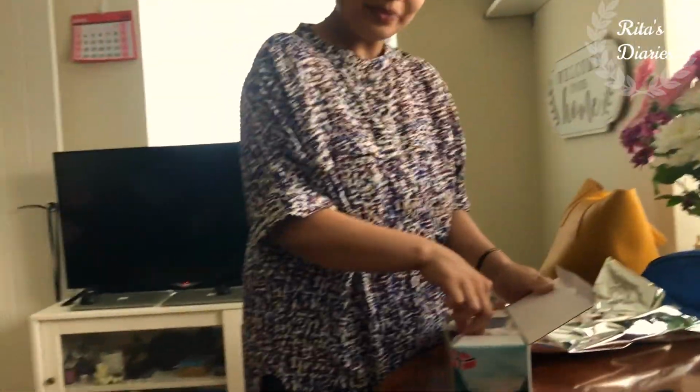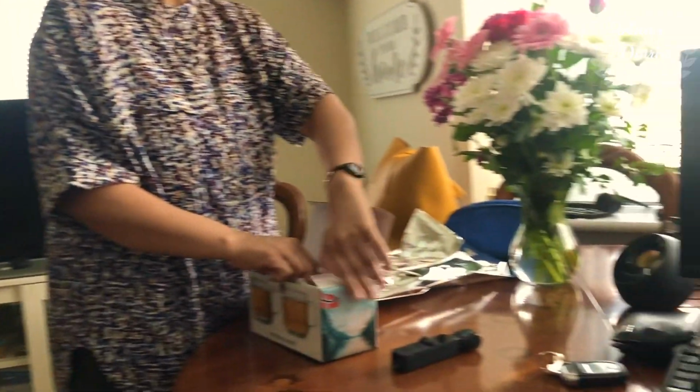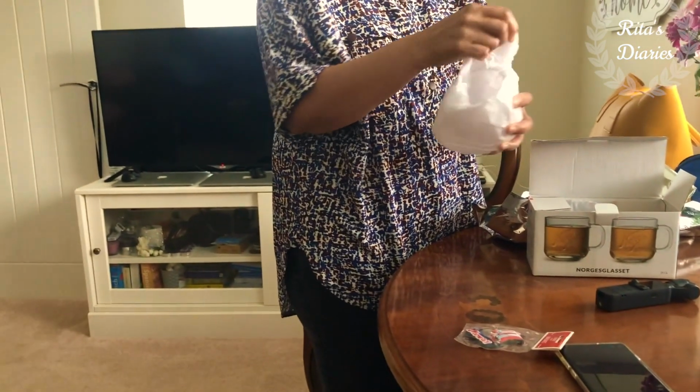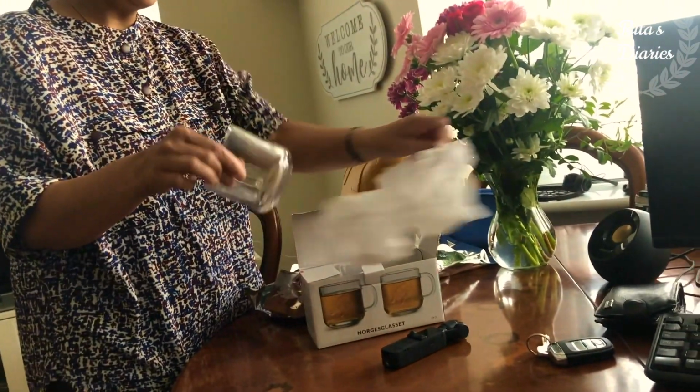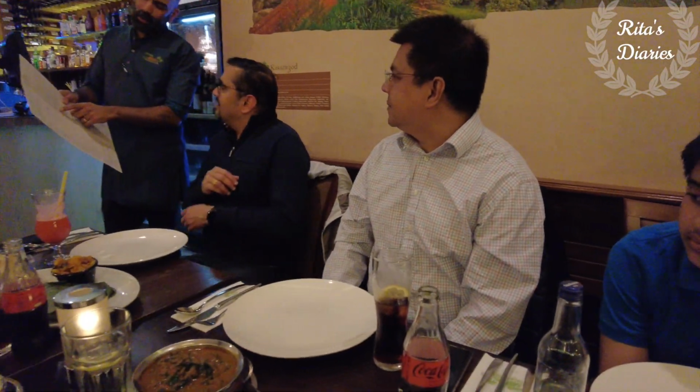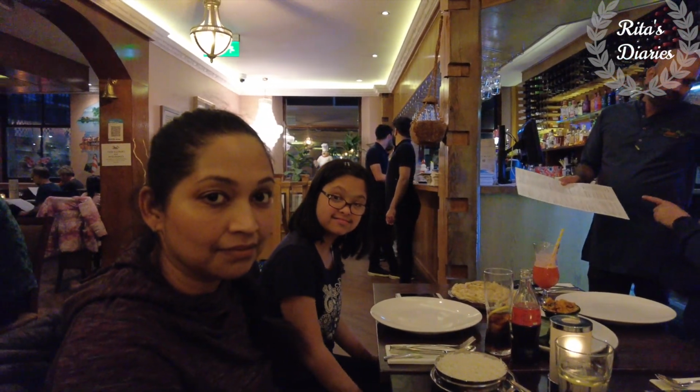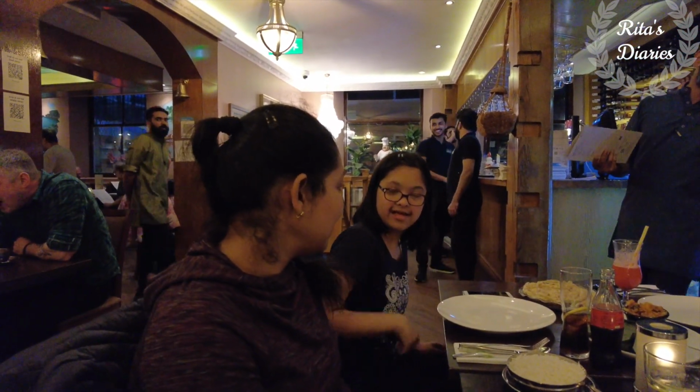And after this, we all went to Taravadu Hotel. Now, whenever we have some Malayali guest coming down, we prefer going to Taravadu Hotel because that's a famous South Indian restaurant here, and the food is really delicious over there. So we booked a table over there, and we all went down and enjoyed the South Indian Kerala food.